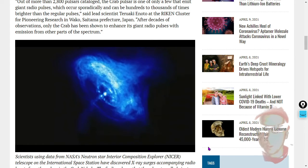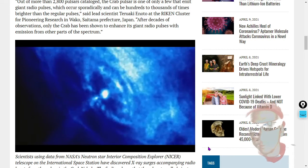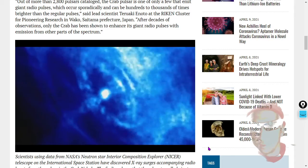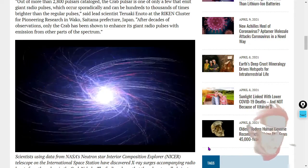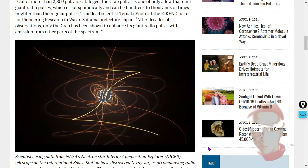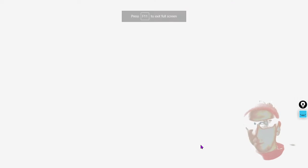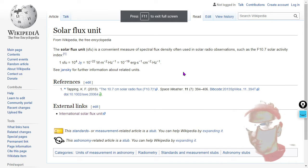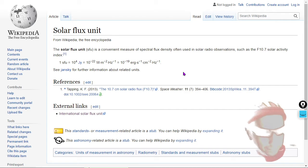One of the more interesting objects in the Milky Way galaxy. And this supernova event happened just about 1,000 years ago. I believe it was the year 1054. Correct me if I'm wrong in the comments. Crab Pulsar showing up in today's astronomy and space articles.